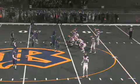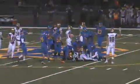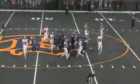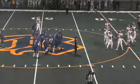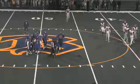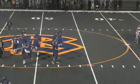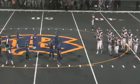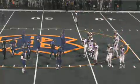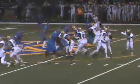Alrighty, let's see what the Vikings do here. Clayton Williams is able to get the first down for his team. Quick handoff here, running over some defenders there. Solis doing pretty good for this Vikings offense tonight. Second and 10 on the 45-yard line.